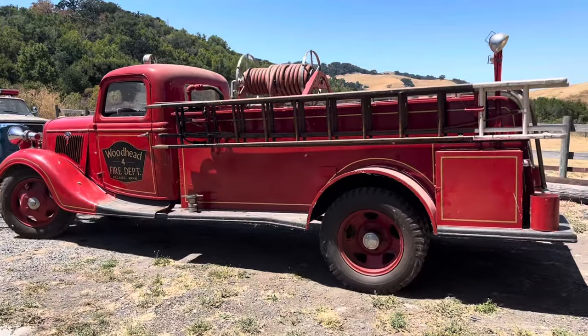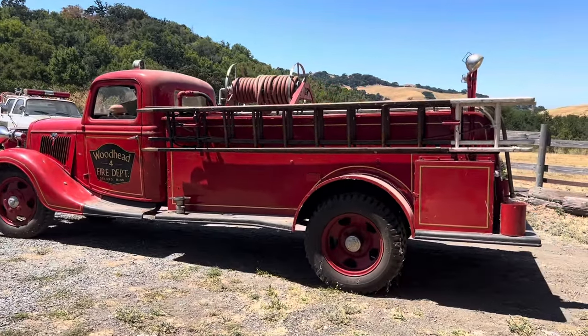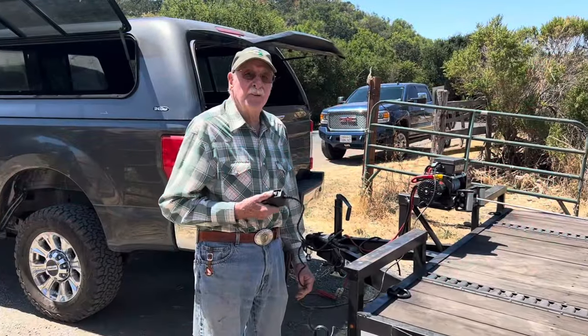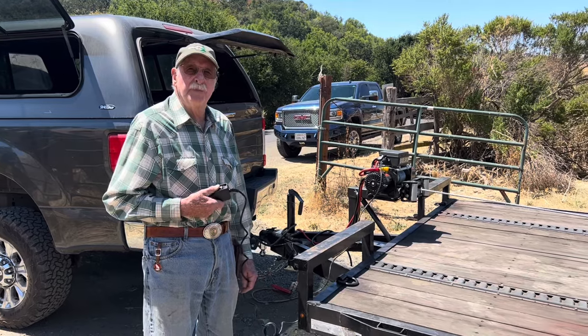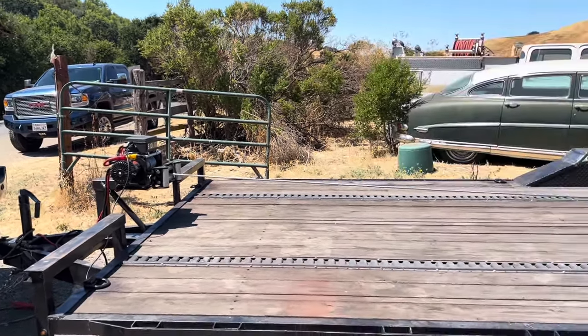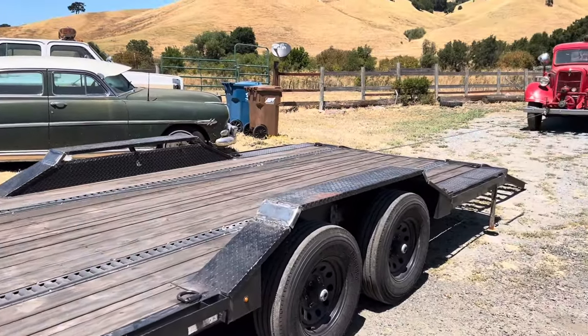Which one's that? Where the engine is. See, oh, yeah. Okay. The hood, yeah. Probably good. That truck is 3 years older than I am. Oh, man. 35, 38. Wow. Things were good in 38, I remember.